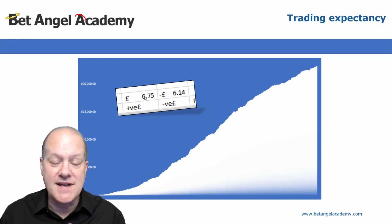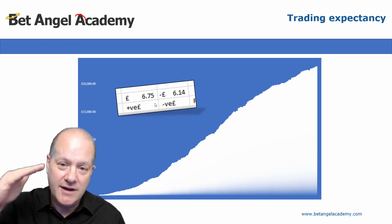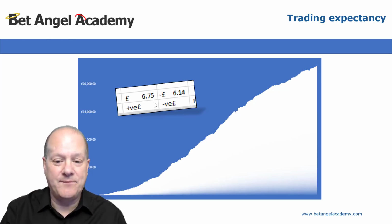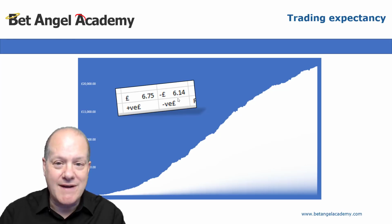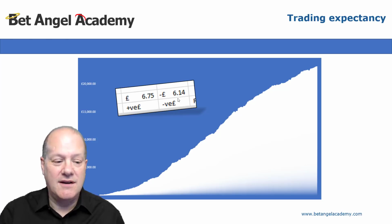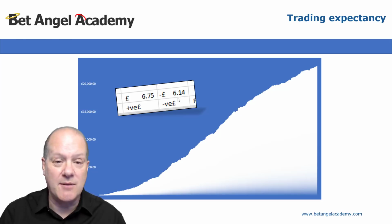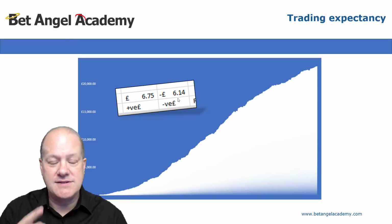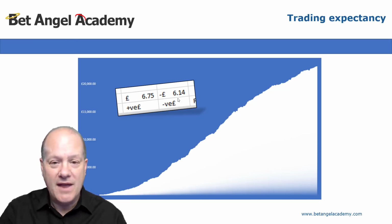But the problem that you have here is that £6.75 I have yet to take off commission. So of course, if you take commission off of £6.75, it really lowers the value down. And in fact, it lowers it so much that it's just above the amount that we've actually lost. So in this particular strategy, I'm winning roughly about the same as I'm losing. So of course you can look at that and say, well, it's a bit like flipping a coin, heads, tails, heads, tails. It all averages out in time. You're not going to make a penny.